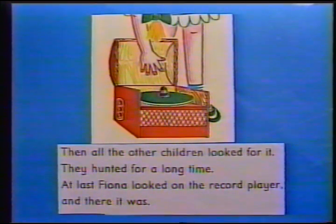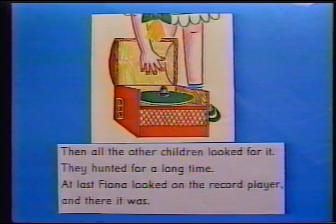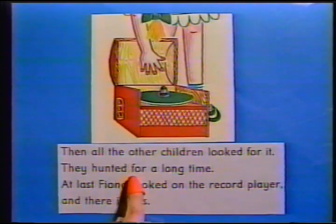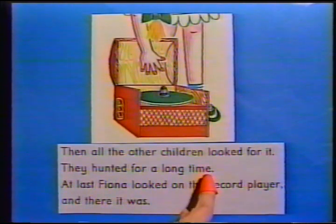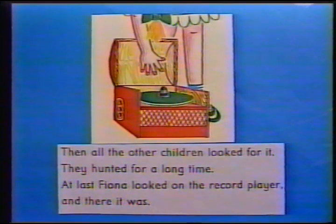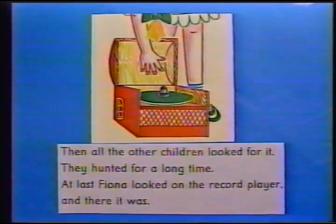Wow, I bet it took the kids a long time to find the thimble now. In fact, it says here they hunted for a long time. They hunted and hunted for it because it was hidden in such a good place. Now, do you remember which little girl had the long braid? Remember Fiona? It looks like that's Fiona's braid. So you're going to read Fiona's name in this text. Are you ready? I wonder where she's going to find it.